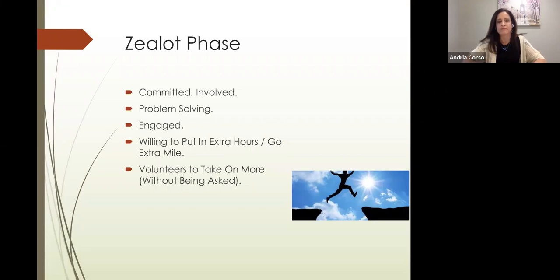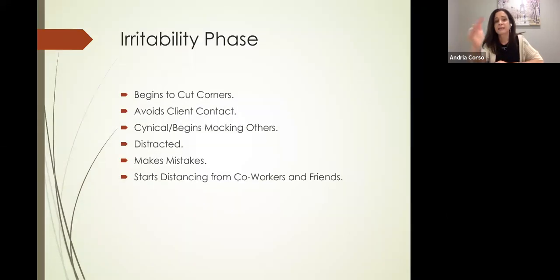I've spoken with a lot of people at the Humane Society, and I feel like a lot of their volunteers will come in and think we are going to save all the animals. And wouldn't we love to, right? But that's not realistic. So we have to manage the enthusiasm. If not, they can go to the irritability phase. Again, pretty self-explanatory. It's starting to make mistakes. You're irritated, you're cynical.